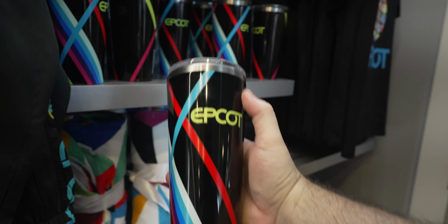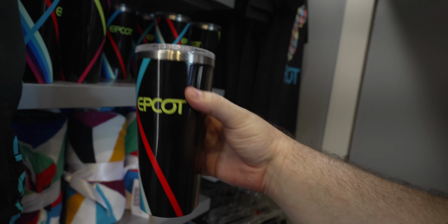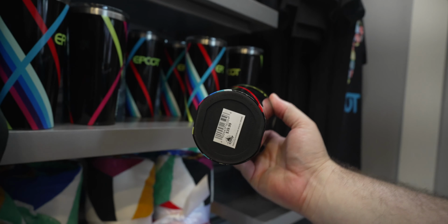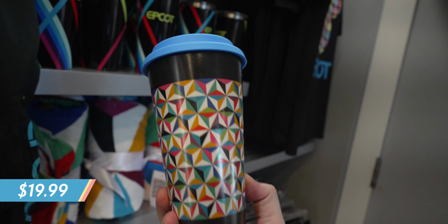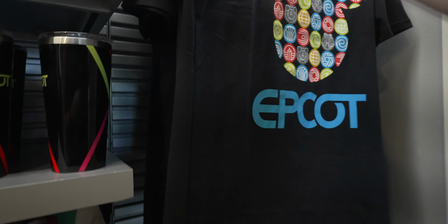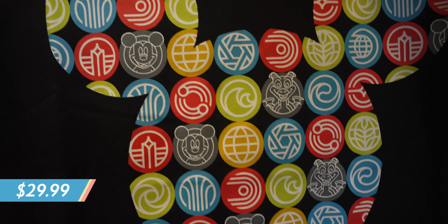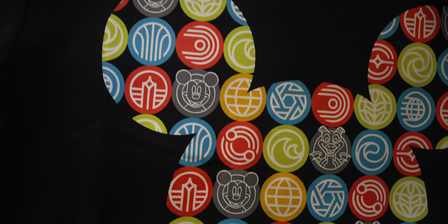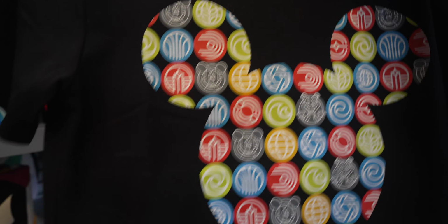And then this Corksicle mug. Different kind of colored design on there. That one's really cool too. And I love the slide top. It's $39.99. They also have this style with Spaceship Earth, but it's all colorful, for $19.99. And then this Mickey ears EPCOT shirt. It's got different characters in there. I see the EPCOT logo, Mickey, Figment, the Seas, the Land. Really cool stuff there.